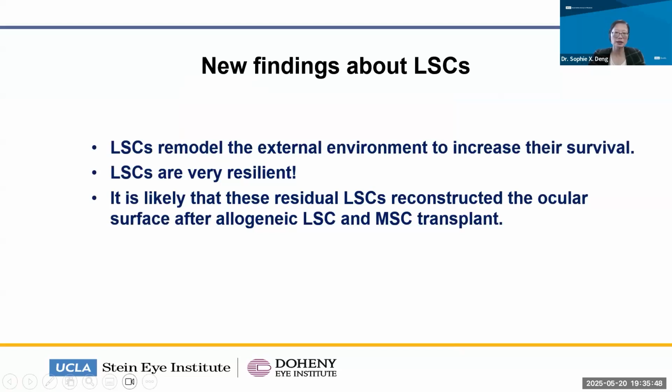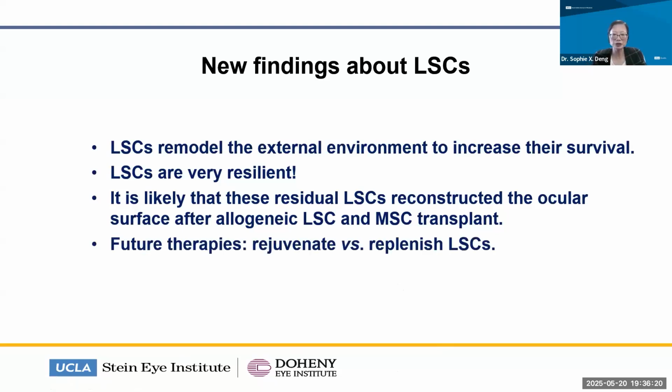And even though clinically the eyes may exhibit total stem cell deficiency, in half of the eyes with stage 3 disease, limbal stem cells could be detected in our series. It's likely that these residual limbal stem cells reconstruct the ocular surface after allogeneic limbal stem cell transplant or mesenchymal stem cell transplant. So the future direction will be to rejuvenate the residual stem cells in eyes with residual stem cells, or replenish stem cells in eyes lacking stem cells.